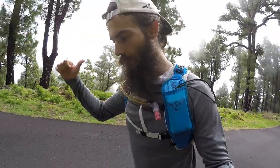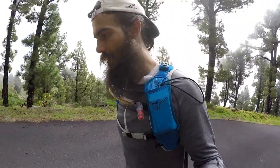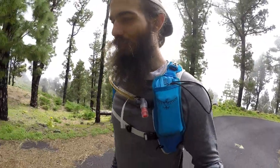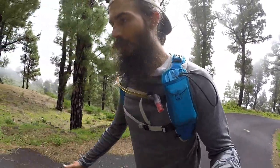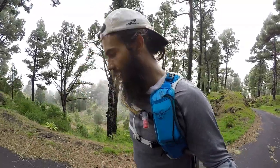As usual, I have my Osprey Rev 6 backpack when I'm going on long runs, and the reservoir has about 1.3 liters of water with about 150 grams of sugar. Anyway, let's get back to running.